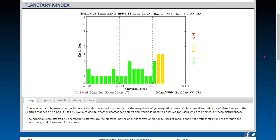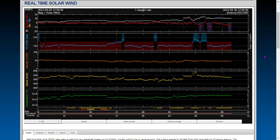So kicking off early here with some geomagnetic unrest. Here early in the day on September 30th, at least 6 hours of Kp4. Planetary K-index, the measurement of global geomagnetism. And let's go to the real-time solar wind.